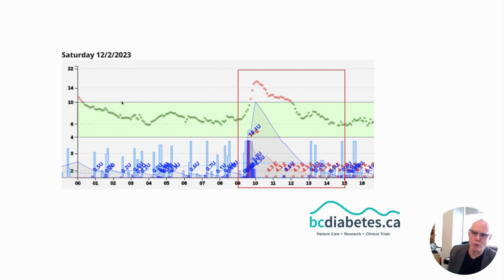And here in the red rectangle, we show 6 hours constituting the test meal used in our protocol. At 0900, a pre-bolus is given. At 0920, a 77-gram meal is taken. And then you can see not just the rise in sugar, but the blue line showing insulin on board and the red line showing carbs on board.